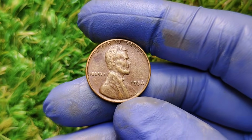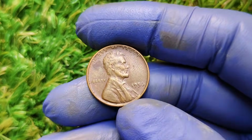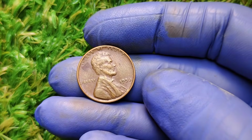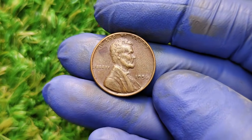However, hidden among those millions are specimens that stand out. Some were struck with exceptional clarity, some survived the decades without wear, and others carry subtle errors that can make them extremely valuable. And that is where the excitement begins.